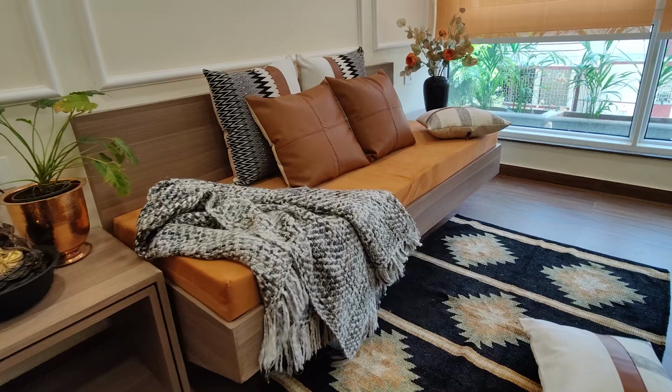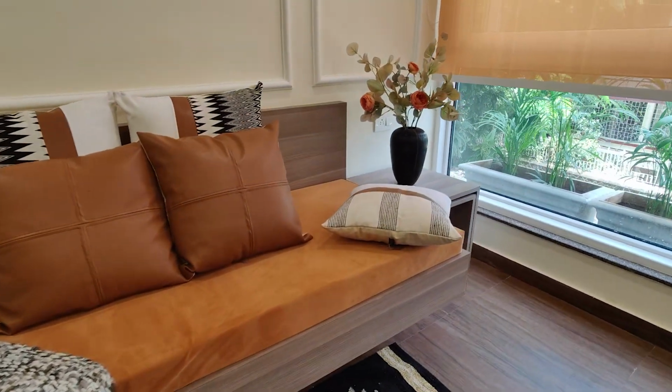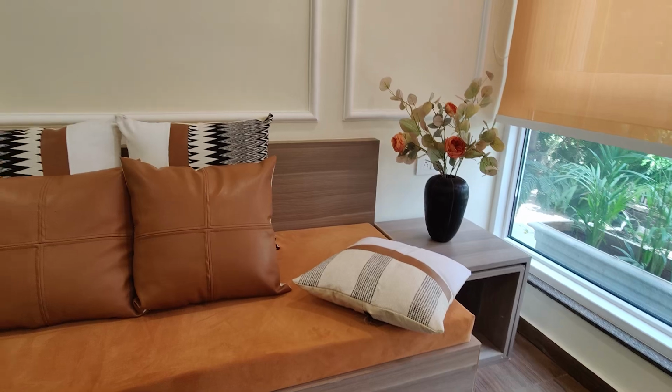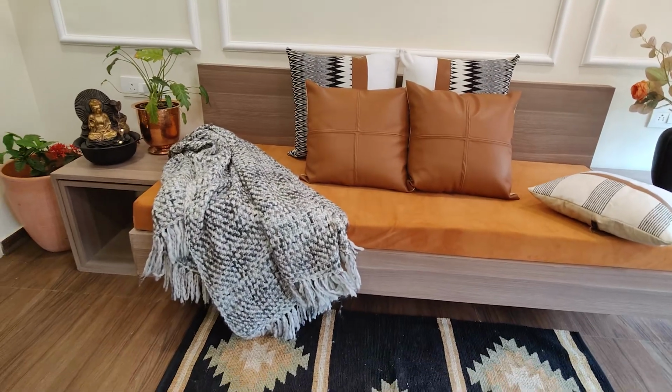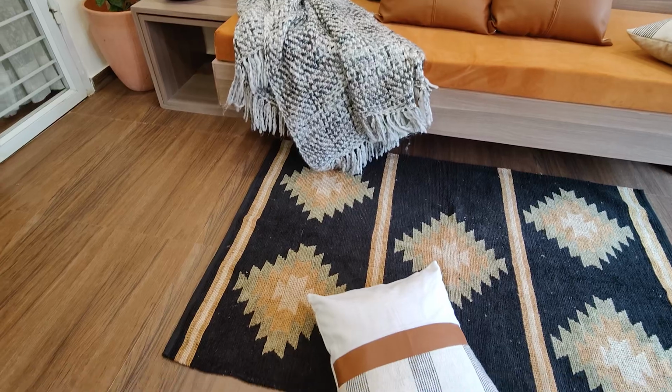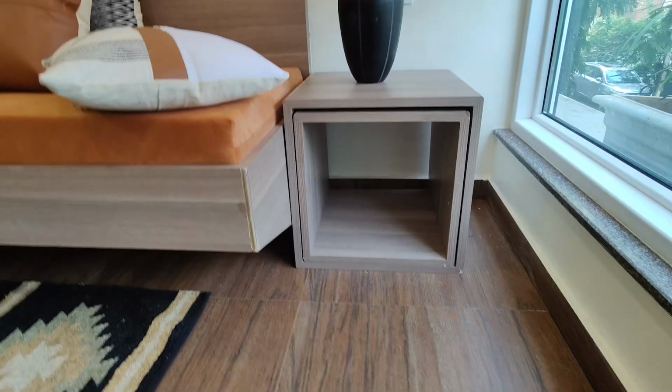This seating can be used to lounge in the afternoons if necessary, to sit and relax during the evenings. Now, since this seating will not be enough in the evenings, what we have done is to provide them with nesting tables on the side. These side tables have stools which are indented inside. They can be pulled out, and a nice conversational area can be created for the same.